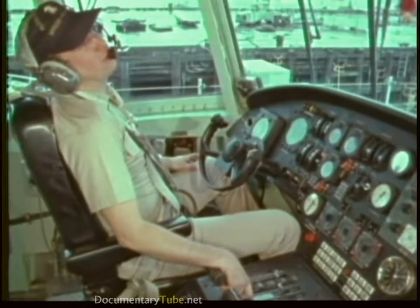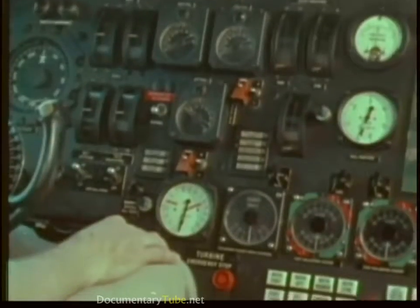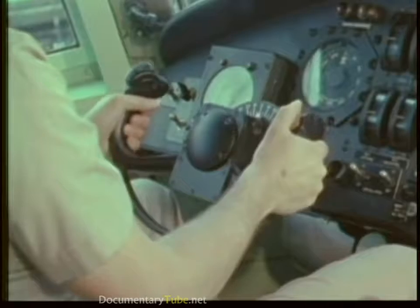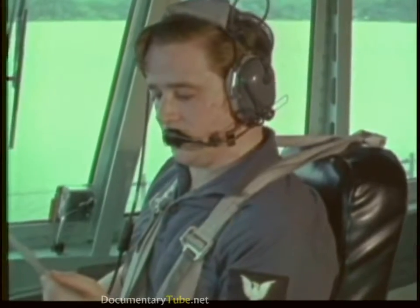Hydrofoils operate much the way a plane is flown. The pilot house resembles a large aircraft cockpit with autopilot, instrumentation, right and left seats. The helmsman handles the controls like a pilot, and hydrofoil sailors speak the pilot's language: take off, land, fly.